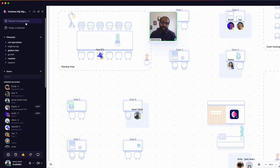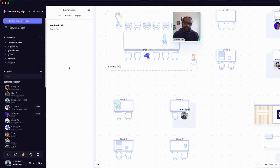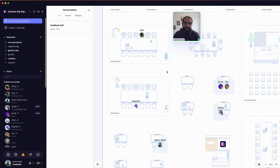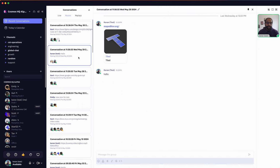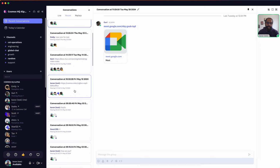Second piece on the sidebar is everything to do with conversations, recent conversations and today's conversations. So live ones are conversations which are happening inside the space. You can see them here. You can also zoom out and see all the conversations which are happening. Recent conversations are conversations which you had in the past, and this has basically all conversation chats over here. You can very easily find through and toggle through them.